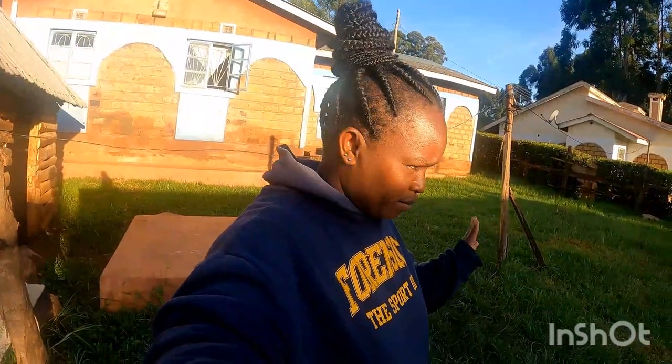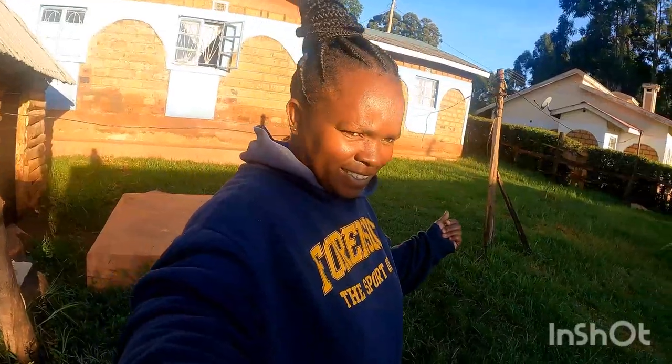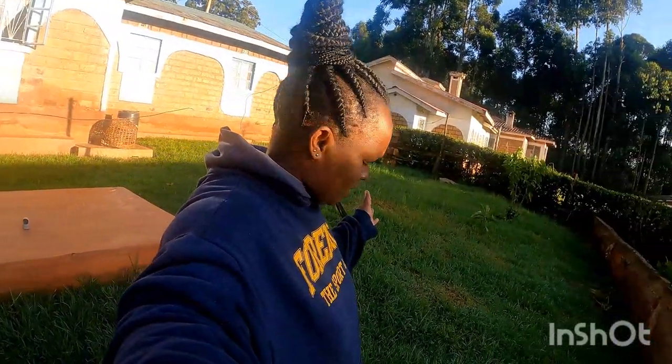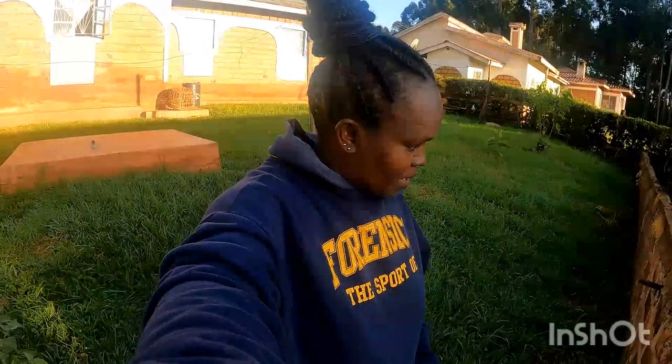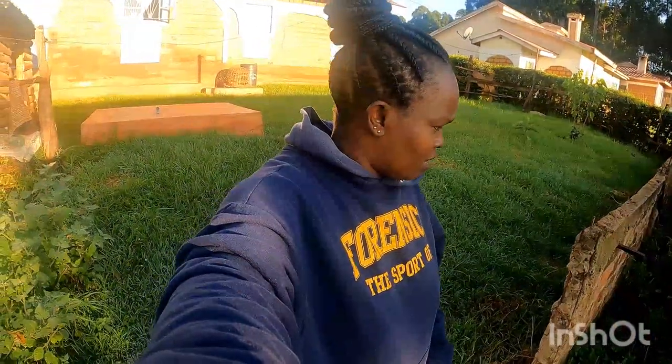It's very early in the morning, and this is how our morning looks like. It's really quiet. Most people have gone to the shamba, some to the tea picking.